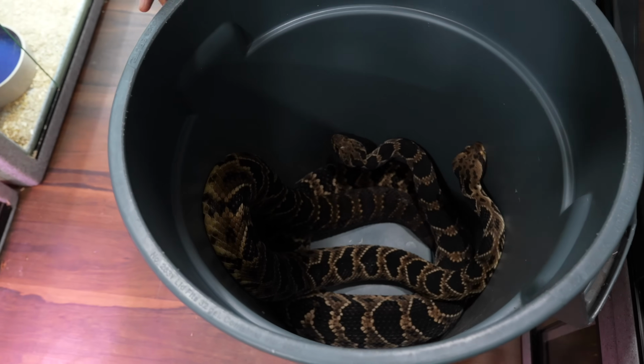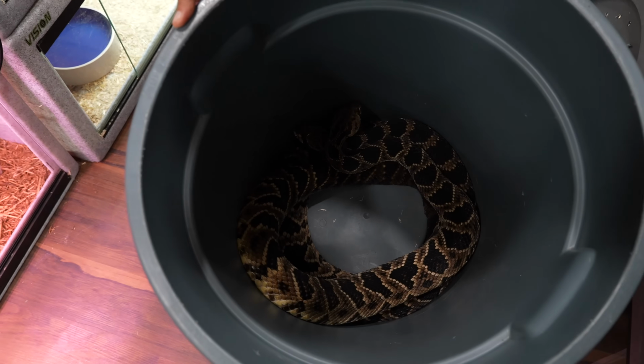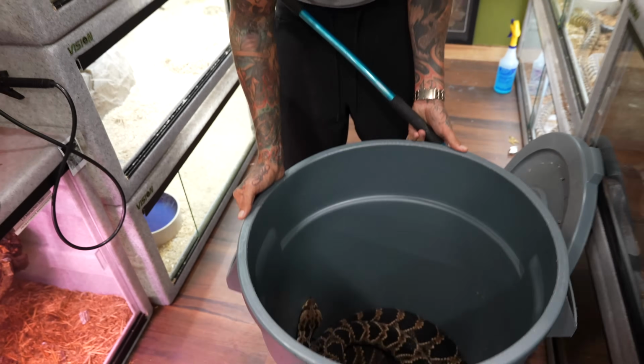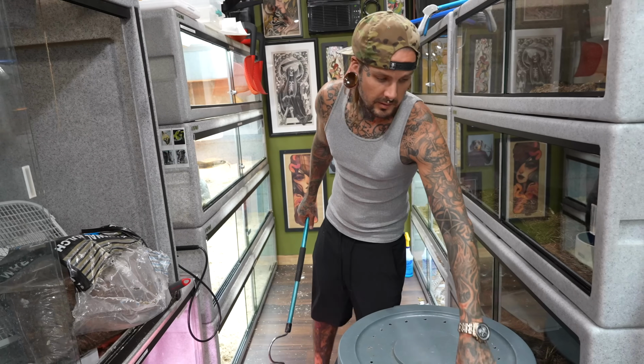Look at that. A whole freaking trash can. Whole lot of snake in there. It's a whole lot of snake in there. Two monster rattlesnakes. Holy crap. So sick. Cages are nice and clean.